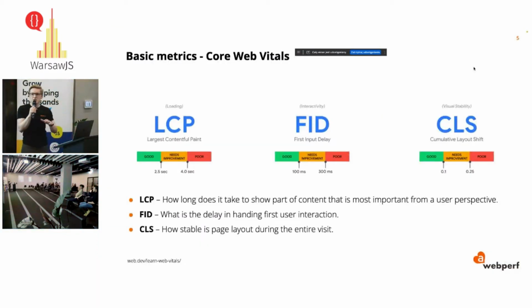Fortunately, we already have some industry standards around the front-end scene. The most notable one is the Core Web Vitals provided by Google. They pretty much divided the feeling of fastness into three areas. The first one is around loading, and it is represented by the Largest Contentful Paint metric. It tells us how much time it takes from users starting to visit the page to the time that they actually can see a meaningful part of the content from their perspective.